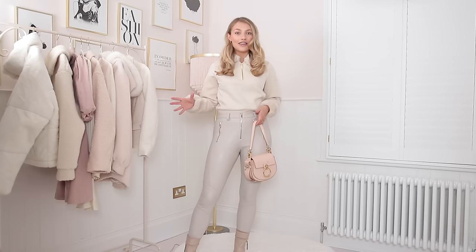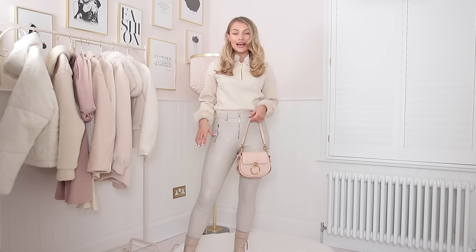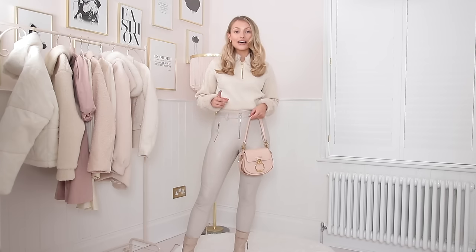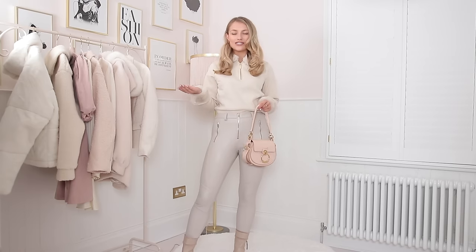I love a leather legging or a leather pant or a faux leather pant. I just think they're a really nice thing to wear in winter. They look chic, they can look expensive. It's really easy for them to look cheap, but also quite easy for them to look expensive. It really is just a 50-50.